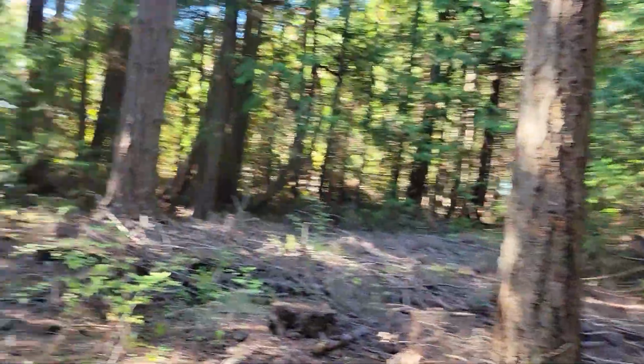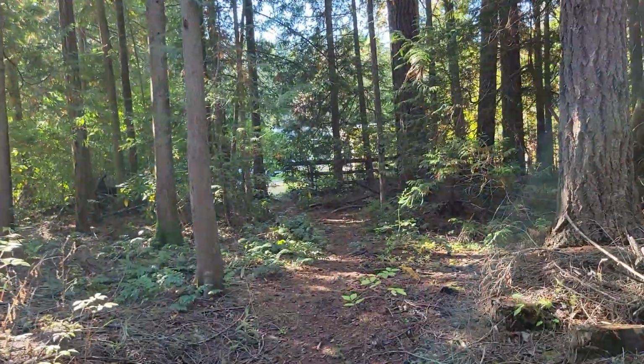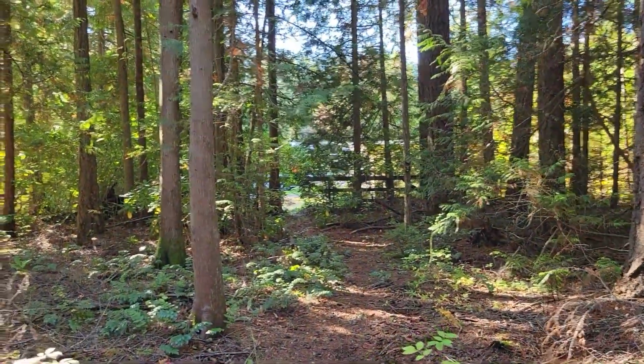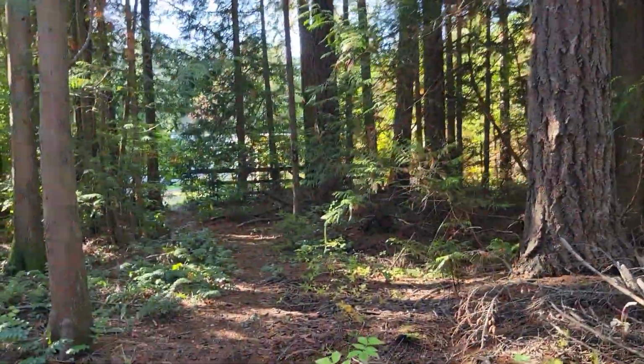Now this trail, there's a lot of little trails that access the main area from the houses, so you can't really go in there because there's houses right here. But you can go up to them, kind of check the area out near.